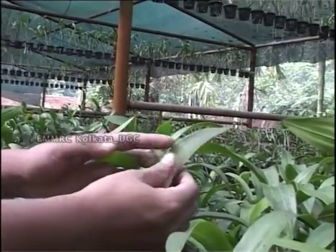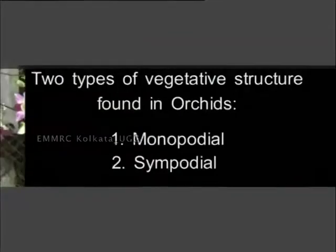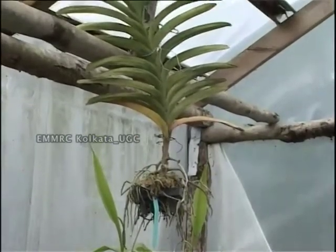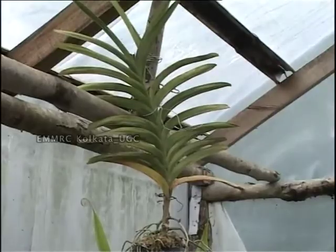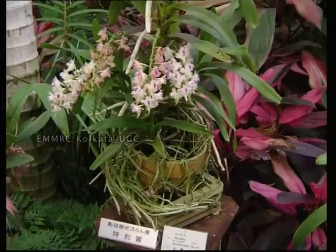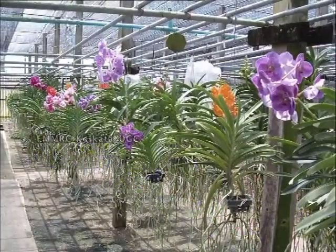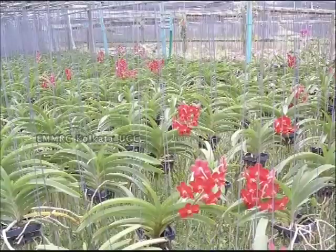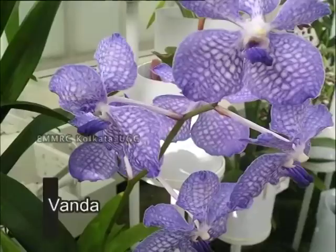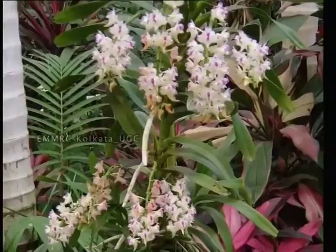There are two types of vegetative structures found in orchids. Monopodial. The orchids that do not separate new growth each season and do not have rhizomes. The single stem increases in height throughout life. Examples: Vanda, Aerides, Rhynchostylis, etc.